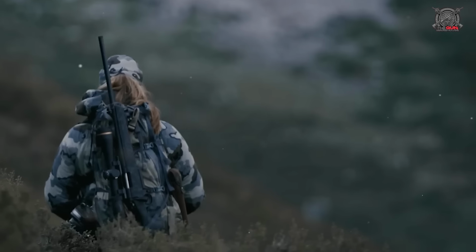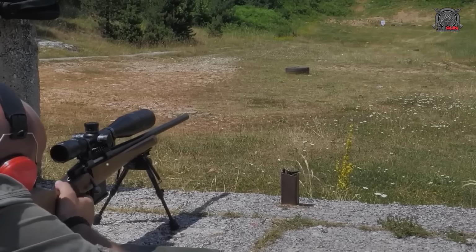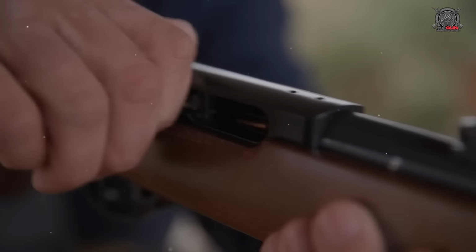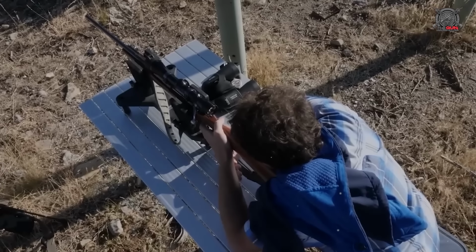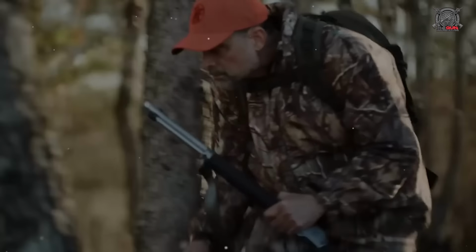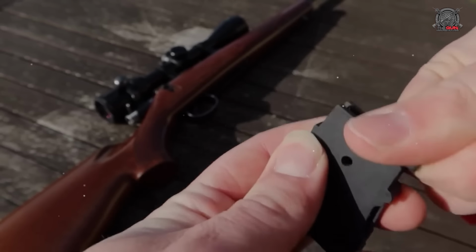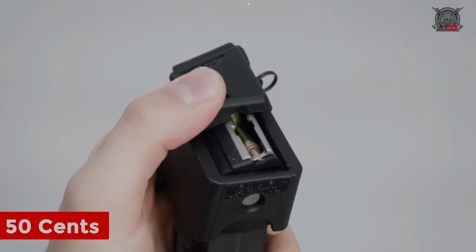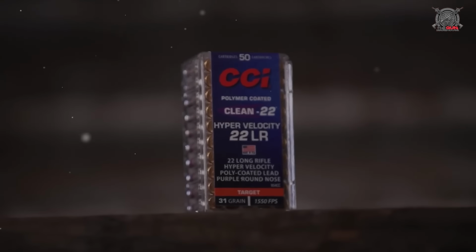Testing of 8 premium match-grade .22 LR rifles from leading manufacturers revealed that only 3 could consistently produce sub-MOA 5-shot groups at 50 yards across multiple ammunition types. When we extended the range to 100 yards, only 1 maintained that level of precision, and even then, only with specific lots of match ammunition that cost nearly 50 cents per round. The physics are simply working against these precision claims.